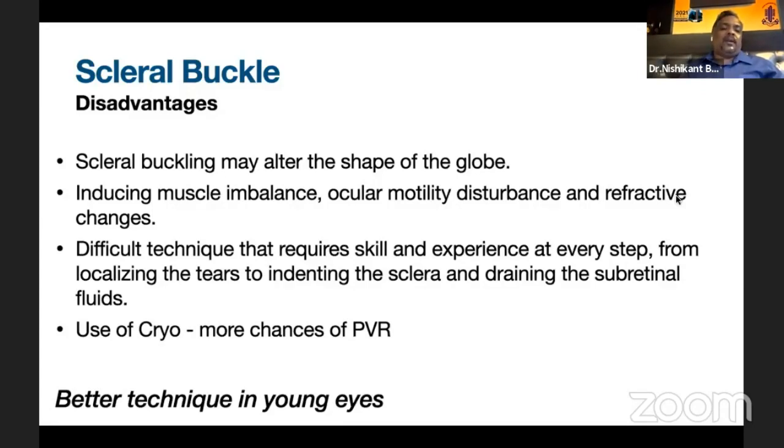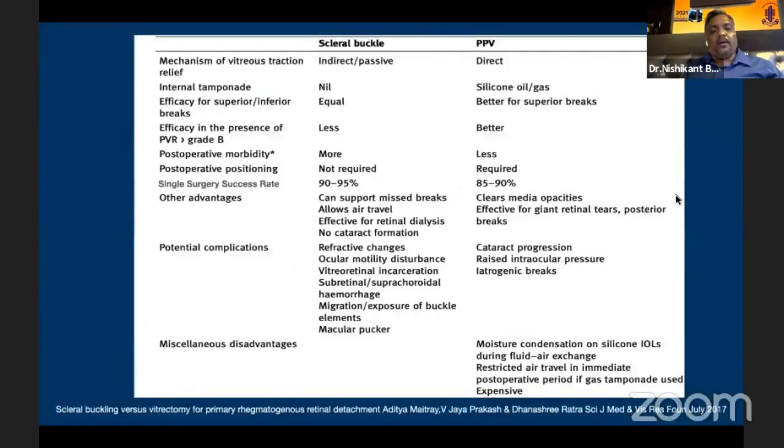The only problem is it makes your globe out of shape. It can cause a muscle imbalance, it can cause a squint, it can cause diplopia. And you require a lot of skill. You need to bend your back. Basically, scleral buckle is nothing but having a good IO, and many people are not willing to do that today. Also, the use of cryo can have increased chances of PVR. But still, whatever you say, it's a better technique in younger eyes.